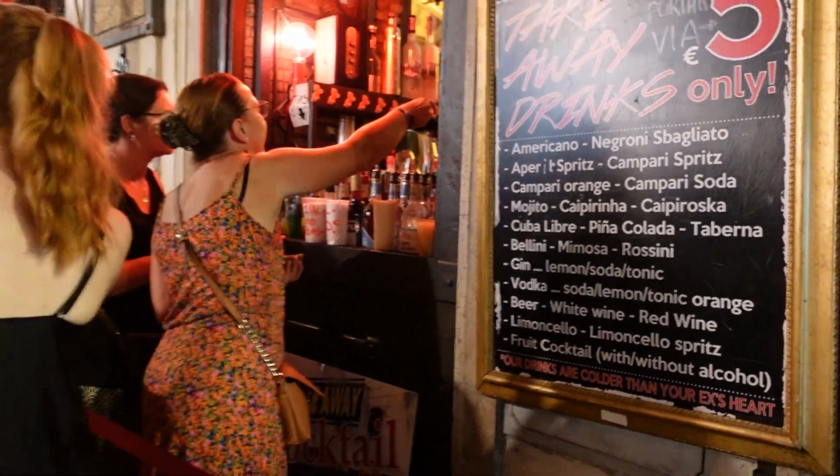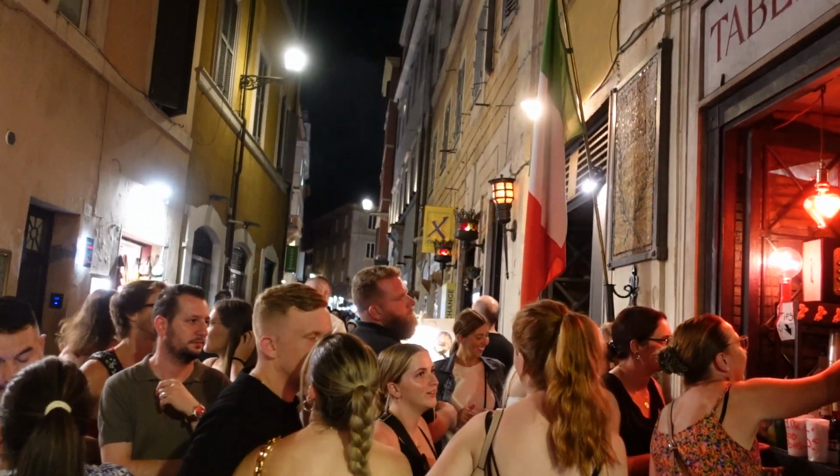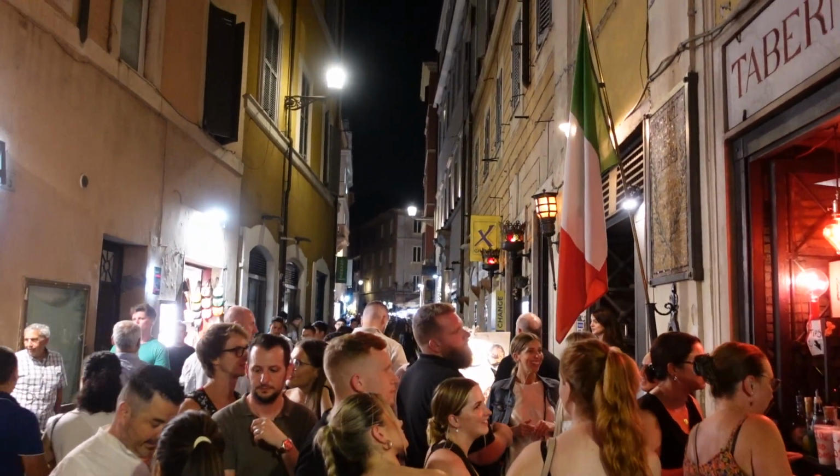And just like that, it's already dark outside, but I want to make one last stop, and that's going to be the Trevi Fountain.